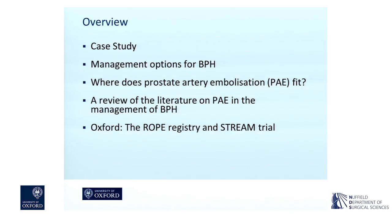I'll then look at what we're doing here in Oxford with regard to the ROPE registry, or the registry of prostate embolisation, and then the STREAM trial, which is an ongoing study looking at this technique. And then finally, I want to conclude by looking at the role of PAE within prostate cancer, which I think is a potential new exciting avenue.